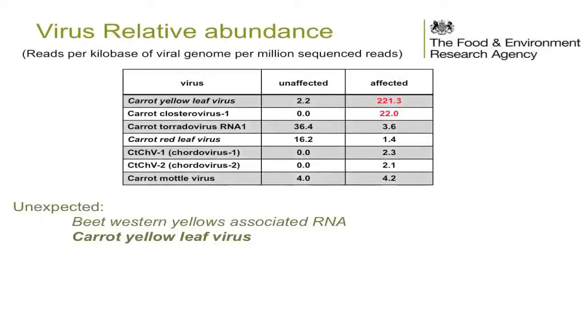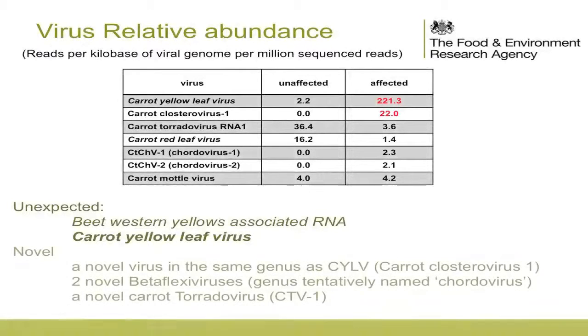Alongside these unexpected viruses, as I say, we found beet western yellows associated RNA. We think that's been tagged along with the carrot red leaf virus in the same way that the carrot red leaf associated virus is carried along by being encapsulated with the carrot red leaf. However, we also found some novel viruses, so these are previously undescribed. And within that, as I say, the carrot closterovirus, which is in the same genus as carrot yellow leaf virus.